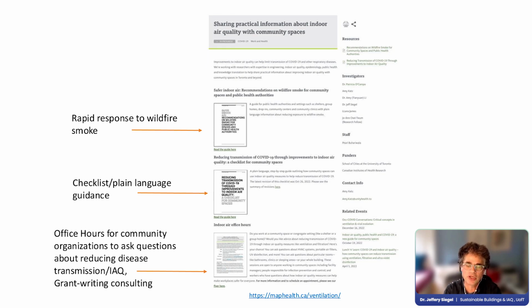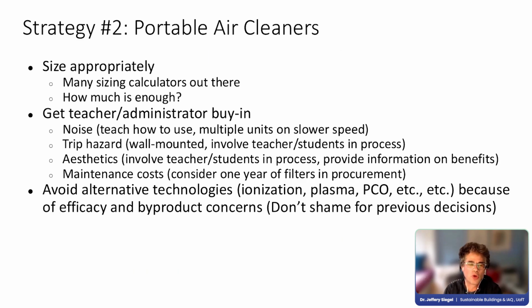So we just had a paper accepted last week where we evaluated this program, and we looked at what changes people actually made and what was feasible and what wasn't feasible. And I think that's a really important step. So it's not just providing information to a school or accepting information, it's looking at what is actually going to be effective. We all know about portable air cleaners. I think at this point we all understand they have to be sized appropriately.